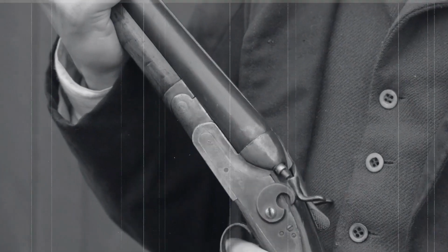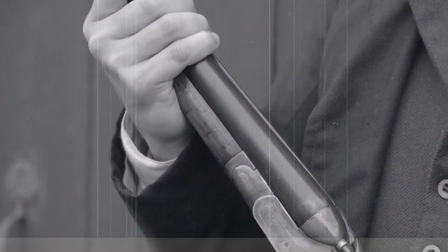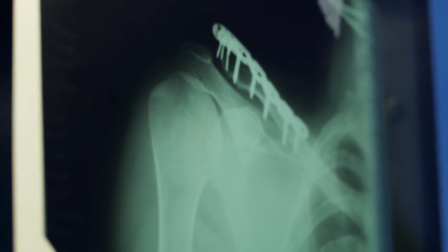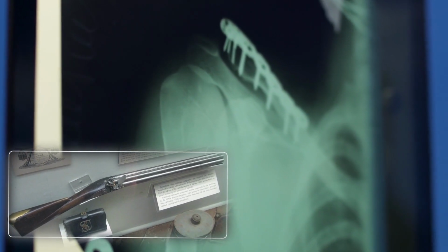For one, the recoil was much stronger than they thought it would be. Not only did this make the gun difficult to control, the kickback was so powerful it often injured or even broke the shoulder or arm of the person firing the gun.